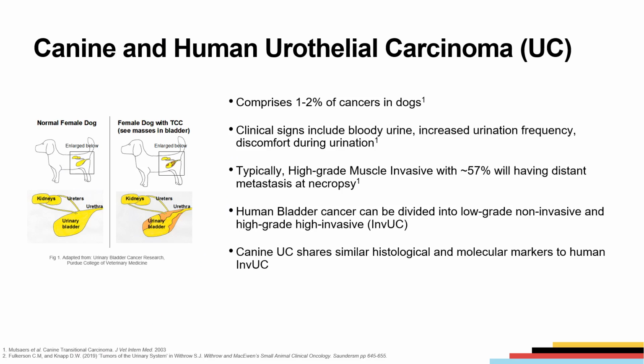Urothelial carcinoma, or UC, as I will refer to it now on my slides, comprises about 1 to 2% of all cancer diagnoses in dogs, and is the most common form of bladder cancer in dogs. Clinically, it presents with bloody urine, increased urination frequency, as well as discomfort or straining during urination.